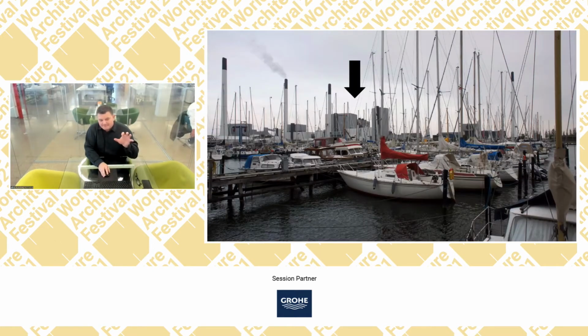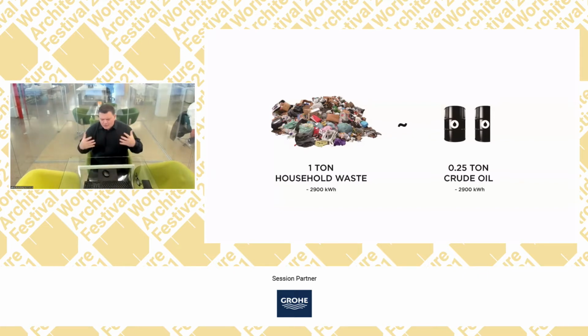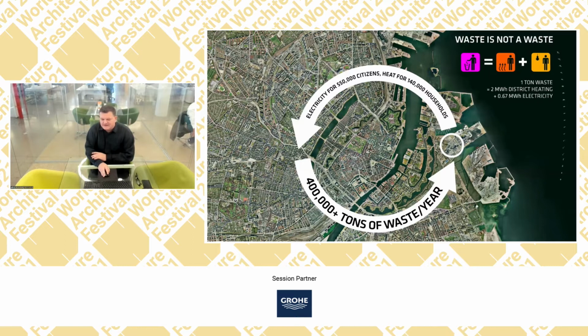And this waste to energy plant is actually located in an area where there's a lot of recreation. So you have a marina, you have also water jet skiing and spaces around it, as well as a go-kart. And so it is in an interesting neighborhood. 1 ton of household waste that is burned in this plant is equal to a 1/4 ton of crude oil. And so for the past 50, 60 years, Denmark is one of the leading countries of burning household waste into energy and electricity and heat for its citizens.